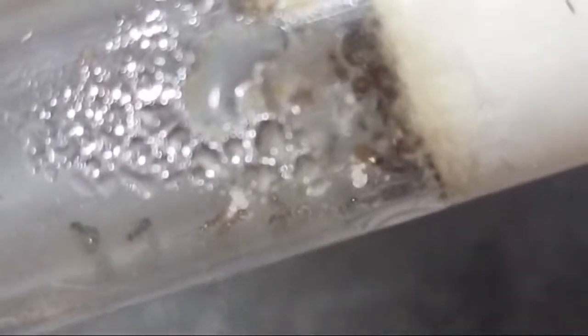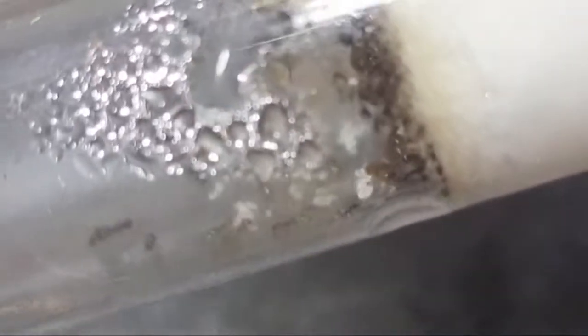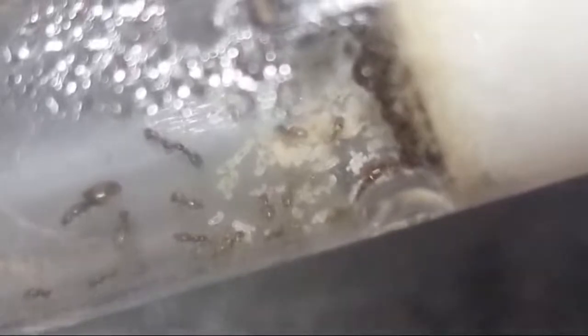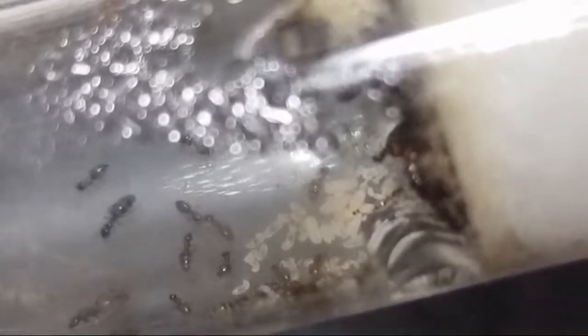I personally really like keeping Polyrhachis, although I don't lose them. I've never lost a Polyrhachis founding, although like 6 months later I have just randomly lost Polyrhachis colonies. Look at these big fat queens. Hopefully I'll get some more queens soon. See, there's a larva furthest on the left in there. You see, he's quite big. That's probably another queen. And I think they inbreed as well or something, so I'll end up with more queens.